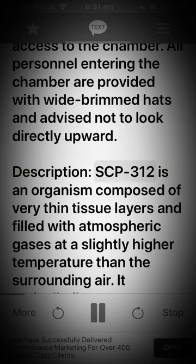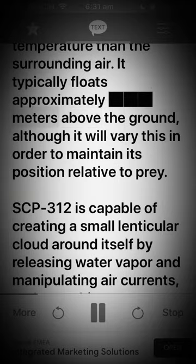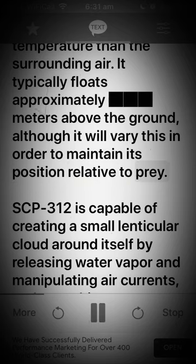Description: SCP-312 is an organism composed of very thin tissue layers and filled with atmospheric gases at a slightly higher temperature than the surrounding air. It typically floats approximately meters above the ground, although it will vary this in order to maintain its position relative to prey.